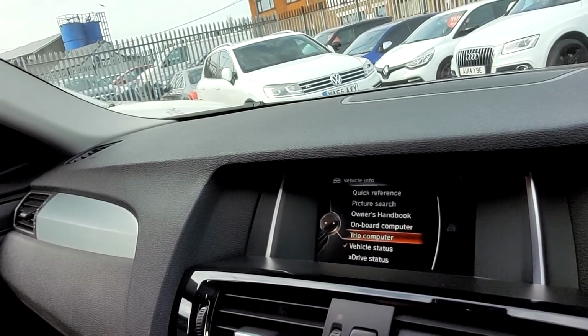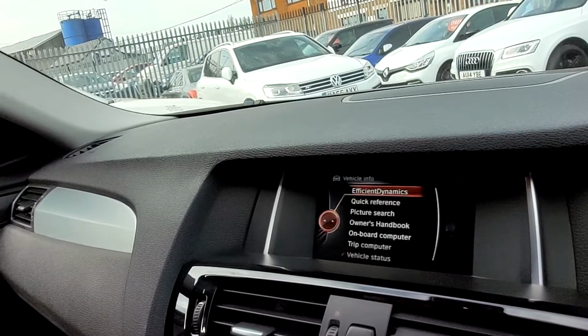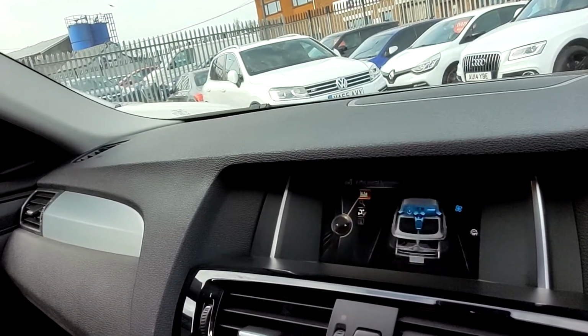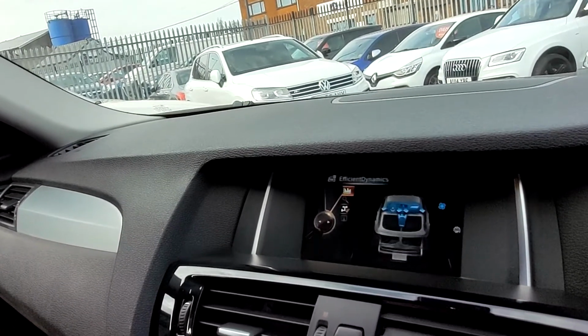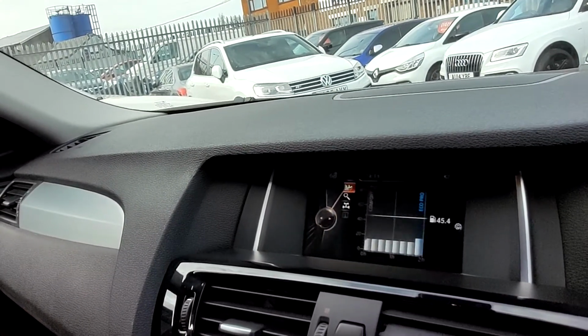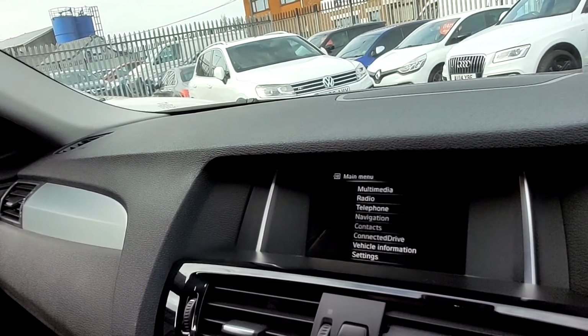Trip computer, onboard computer, handbook, pictures and quick reference, and efficient dynamics. Now this will display how blue or how green, whichever way you like to say, you are driving, and you can bring up the levels there of Eco, Pro and Comfort.